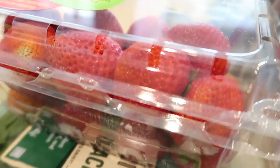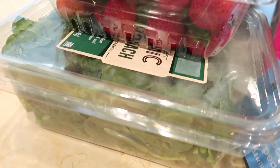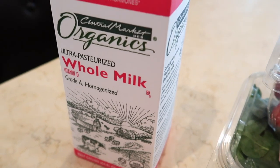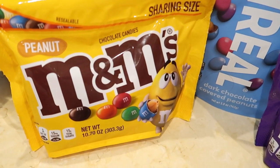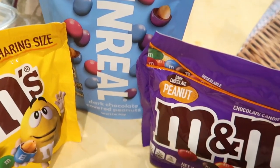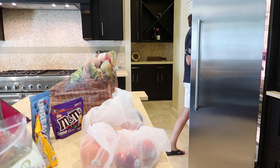So those came home with me, along with some strawberries and spinach for making the spinach salad that you guys know I love. And we were running a little low on milk, so I went ahead and picked up one of those. And just in case you think this was a totally healthy produce run, I also picked up some sweet treats. So we try to hold off on sweets until the weekend, and Patrick has been craving some peanut M&Ms, so I got the regular milk chocolate ones for Patrick, the soy-free ones for Peyton, and I picked up the dark chocolate for me. That's my favorite.